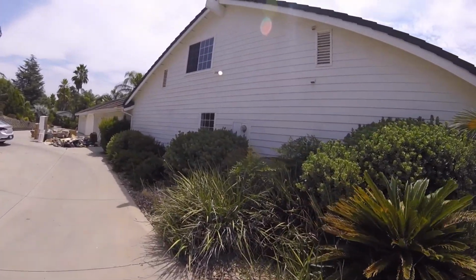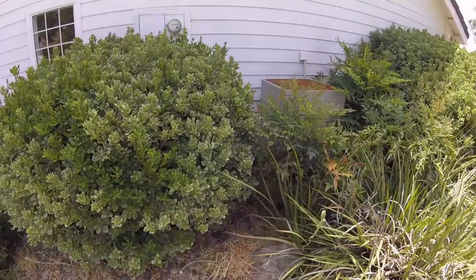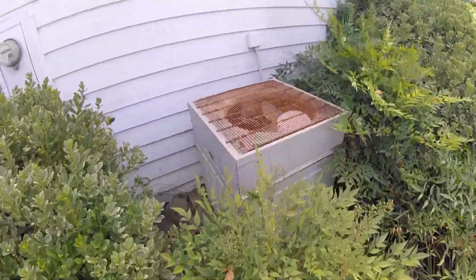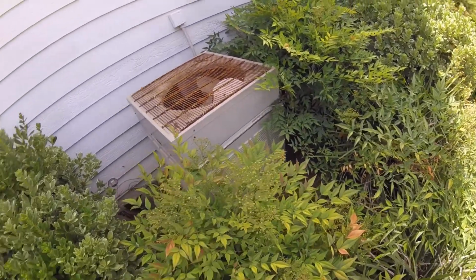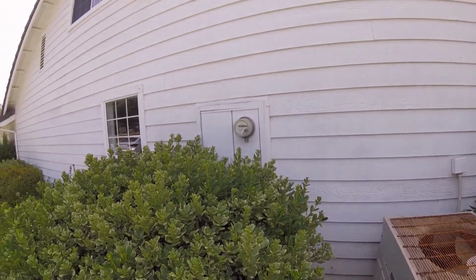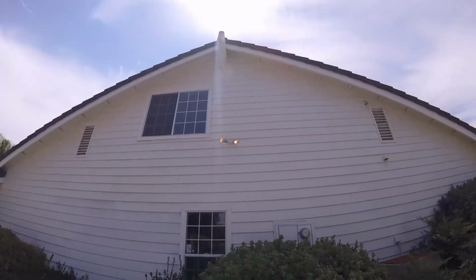There it is. Oh man. This is one of the older air conditioners I think I've seen. I'm not even gonna try and get to that panel. Sorry, Dave. Judging by everything else, probably maxed out at this point.